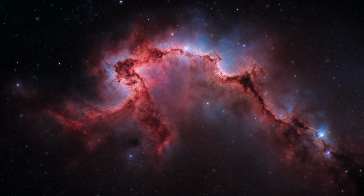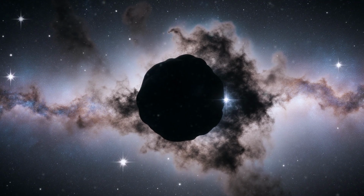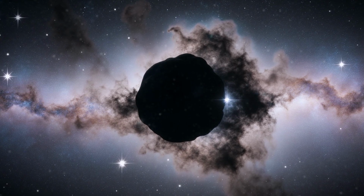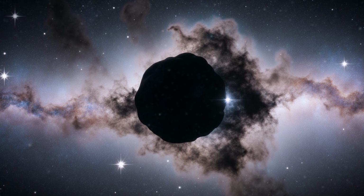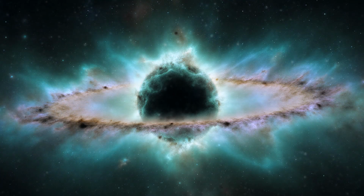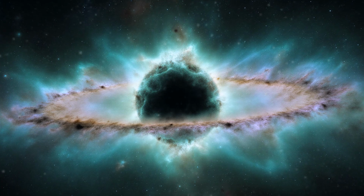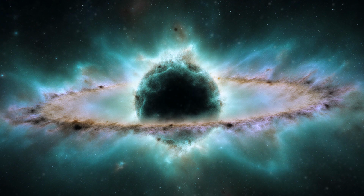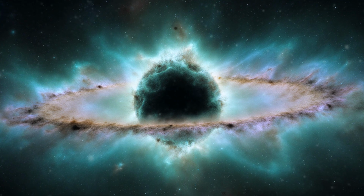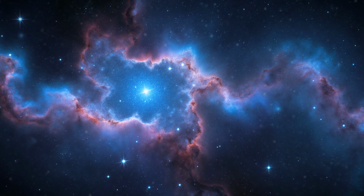This dark matter halo dominates the galaxy's gravitational field and influences the motions of stars, gas, and satellite galaxies. Understanding dark matter remains one of the biggest challenges in astrophysics, and studying galaxies like Andromeda provides crucial data for testing theories and models. Andromeda is part of the Local Group.